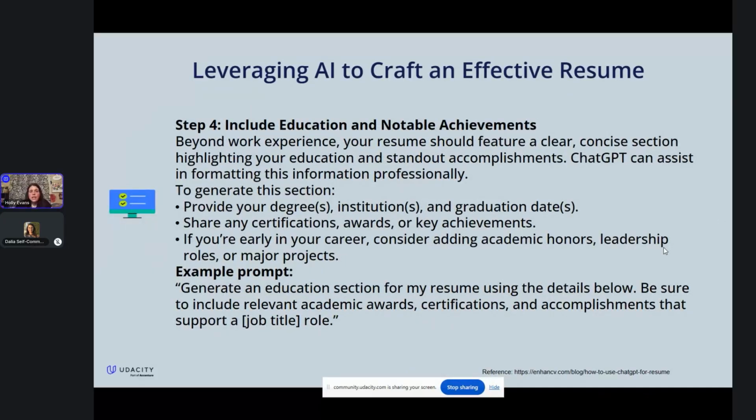So step 4, include the education and notable achievements. Beyond the work experience, your resume should feature a clear, concise section highlighting your education and standout accomplishments. ChatGPT can assist in formatting this information professionally. So you want to provide all the relevant information to ChatGPT, which is sharing your degrees, graduation dates, or expected graduation dates, institutions that you've attended, any certifications, awards, or key achievements.